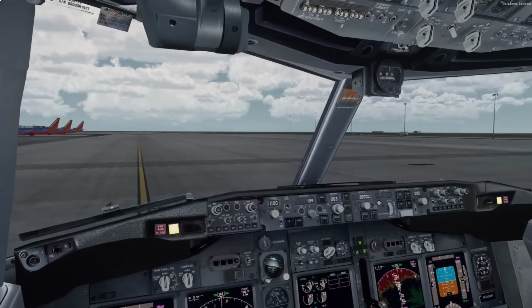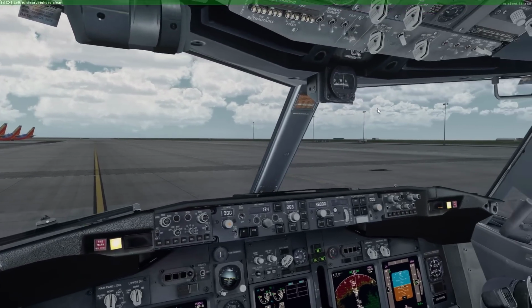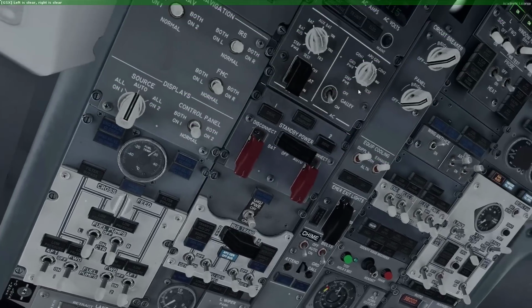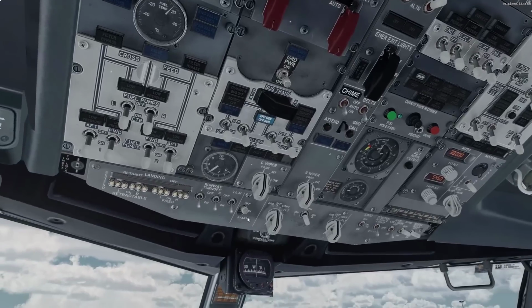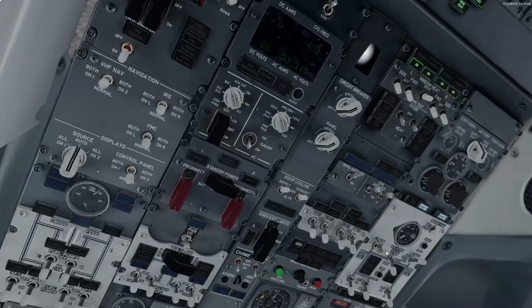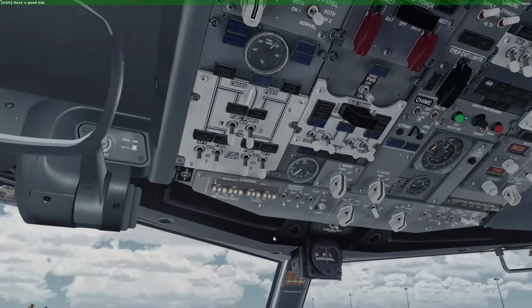Put the taxi light on, and the turn offs. Left is clear, right is clear. Gen 1 active. AP can come off. And we're going to set these to continuous. Attend the flight cabin, that we're ready for taxi. PACs can now come to auto. AP bleed, sorry, is coming off.